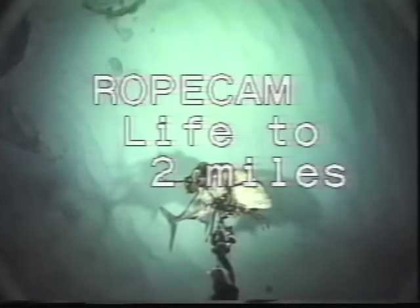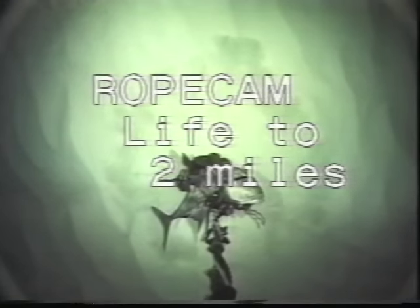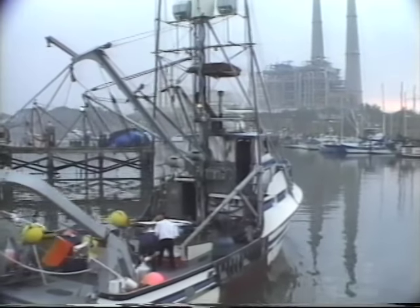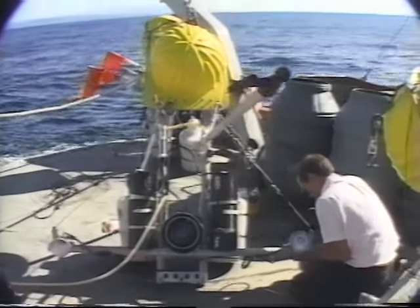And then this is a quick look at what we do at the rope camp. This is life to 2 miles. This is a camera package you're going to see here in a moment. This is a 51-foot boat that we're using down in Monterey Canyon. We have three of these packages on the boat. We took them out, the water was 12,000 feet deep.